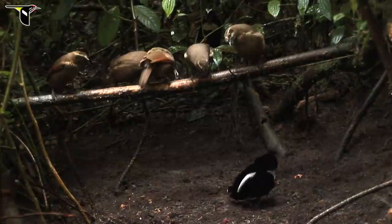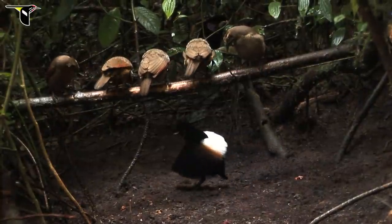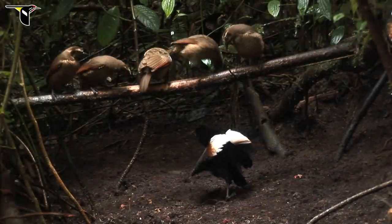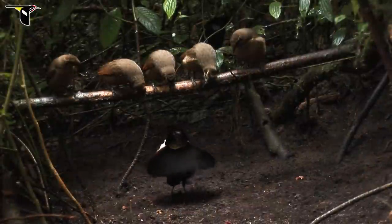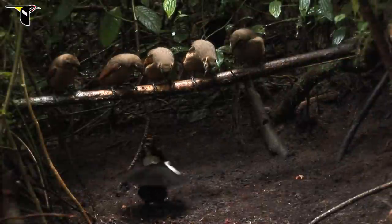The ballerina dance is so complex, it's actually a composite of four very distinct moves. The first of these is the bow. Then comes the walk. Then there's a dramatic pause. And finally comes the waggle.